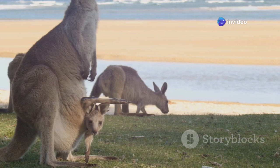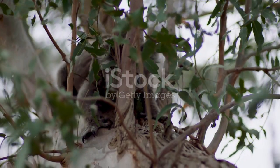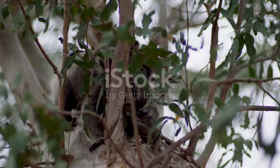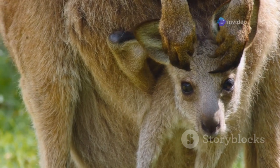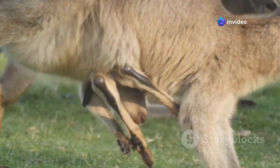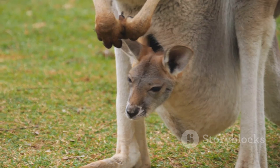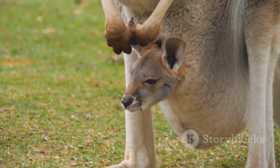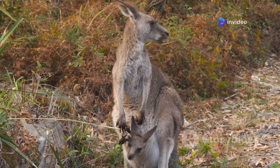Marsupials, the pouched mammals. Marsupials are a fascinating group of mammals. They're known for their unique way of reproducing and raising their young. Unlike most mammals, marsupials give birth to relatively undeveloped offspring. These tiny newborns complete their development outside the womb, typically in a pouch on their mother's belly. This pouch, called a marsupium, gives marsupials their name. It is a defining characteristic of this intriguing group of animals.